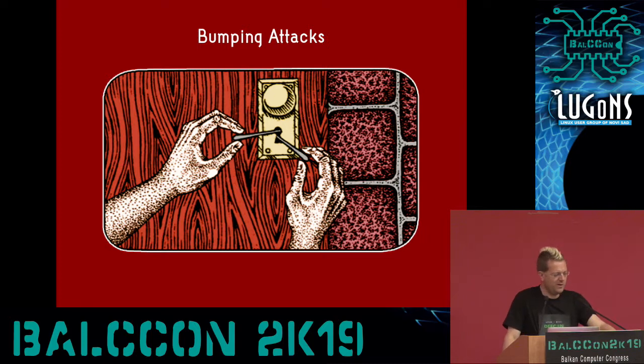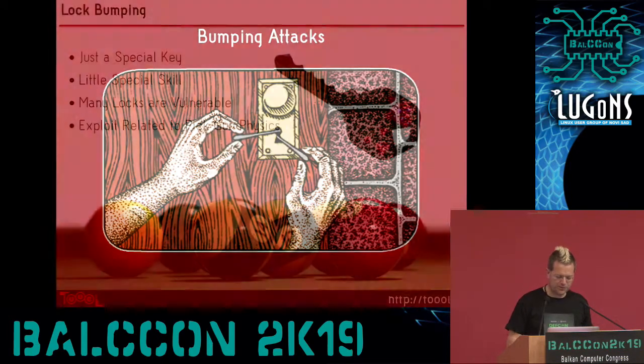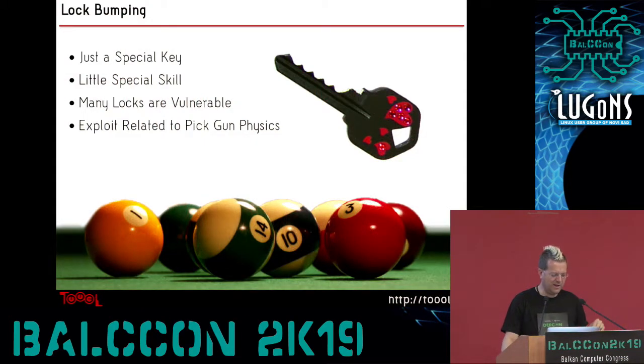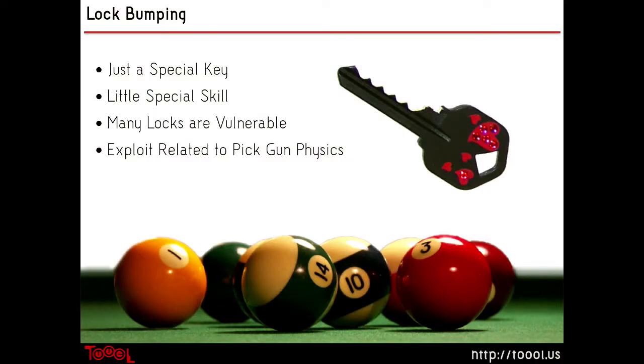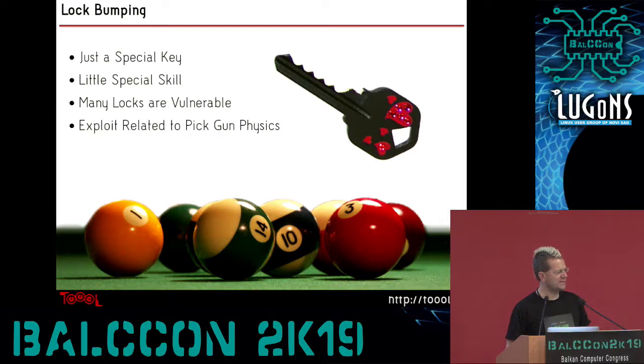Another kind of interesting attack that became super popular, I don't know, 15 years ago or something like that, is bump attacks. You might have heard of bump keys. So the bump key is basically a special kind of key that's been cut down all the way on all of the bitting, and then had its shoulder a little bit shaved off. You need a little bit of skill to use them, but a lot of locks that otherwise are pretty high security are vulnerable to bumping, and it's related to physics. It's related to physics like you'd see on a billiards table, a pool table.